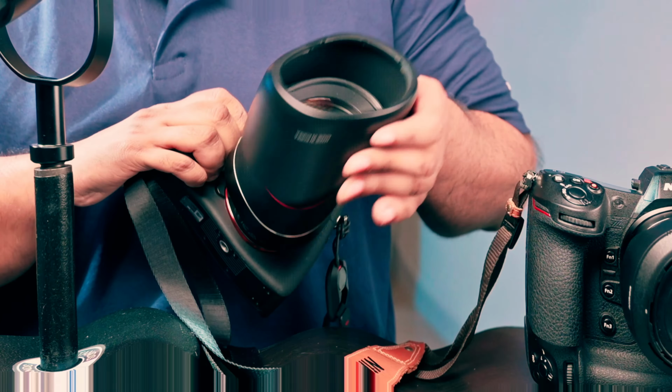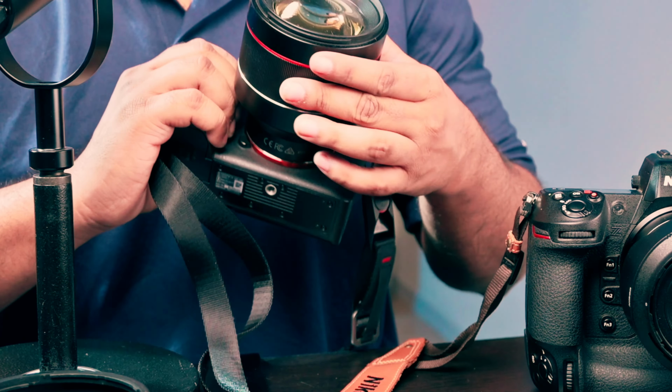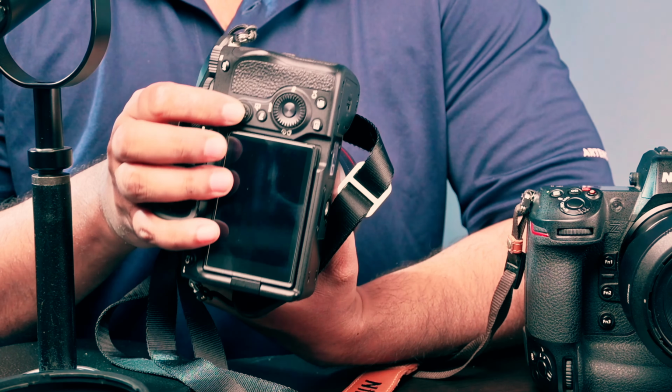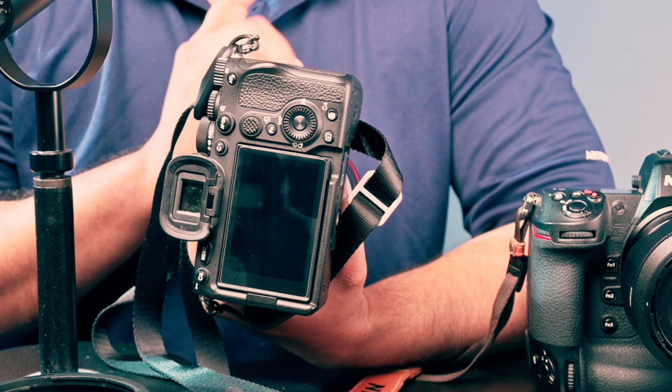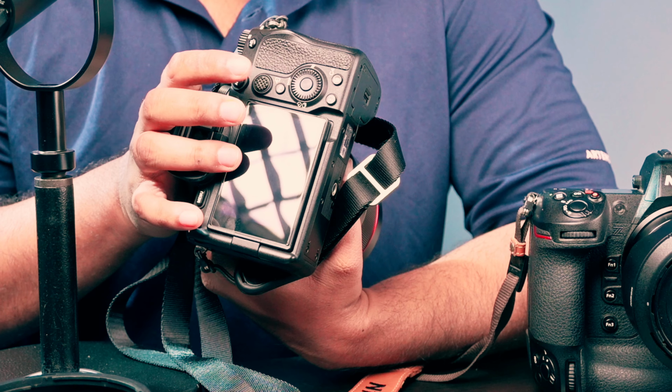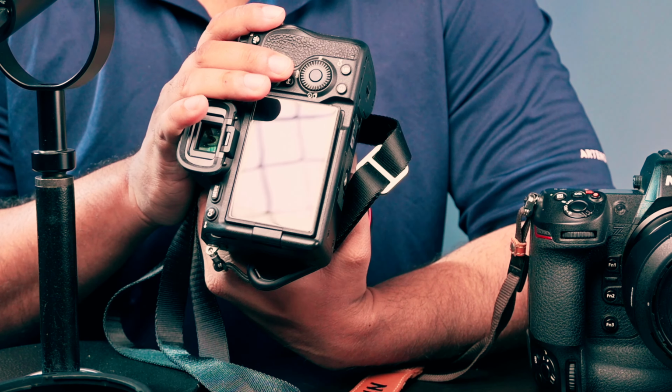Unlike Nikon, you cannot easily and very quickly, intuitively move to manual focus just by rotating the lens ring. Doesn't happen. I have assigned that function to the joystick. So the joystick can also be assigned to a particular function of your liking. So what happens on my camera is that when I press it, it goes into manual focus mode, and then I can quickly change this. So intuitive. So I think overall, Sony is using the real estate very, very well.